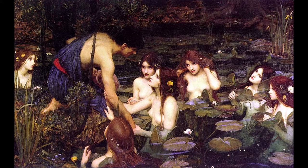This painting is called Hylas and the Nymphs. It was painted by John William Waterhouse, who was an icon of the Romantic art movement, and this was painted in 1896. Now, Hylas himself, the man kneeling on the bank of the pond here, is dressed in a very romanticized way. This is very much the contemporary, idealized version of ancient Greek clothing, not paying too much attention to historical accuracy. It's more about the emotion and overall tone of the painting.